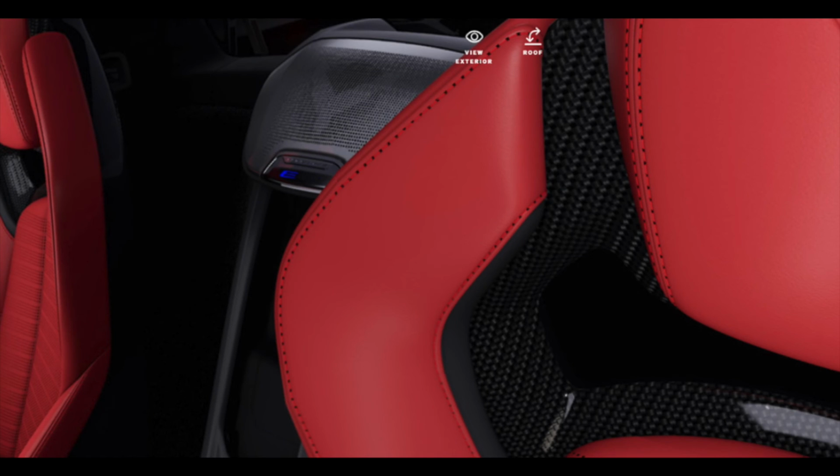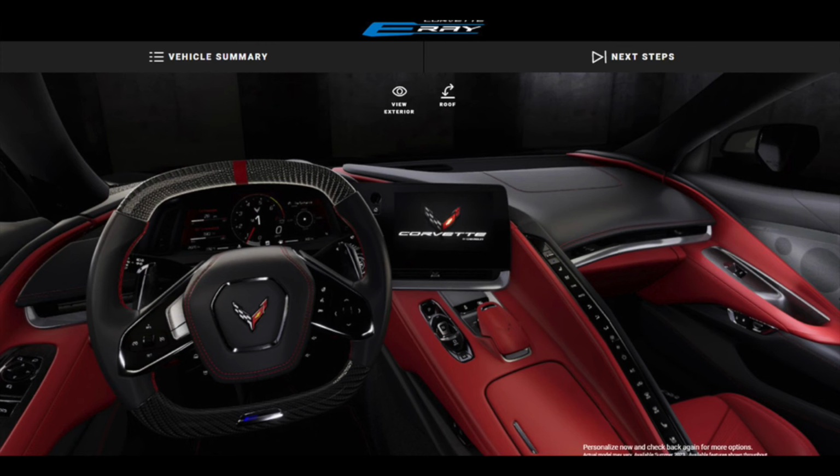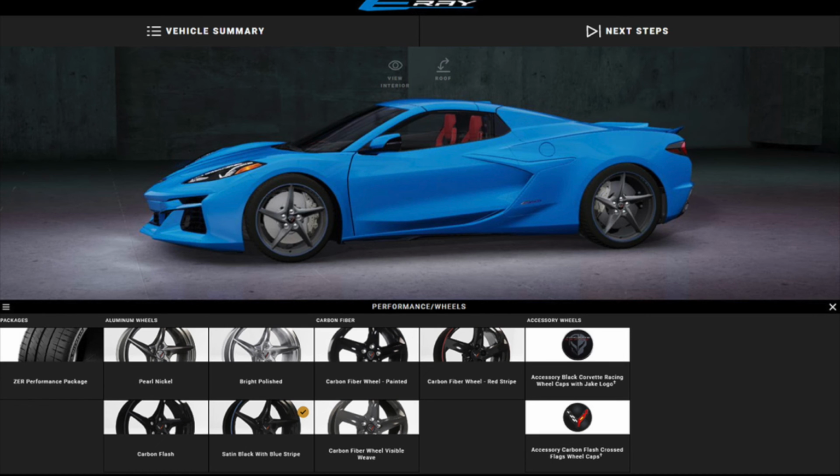And here's another picture of the E-Ray on the speaker. Again, I wanted to pause this picture so you guys can get a quick glimpse of what this may look like for you all who are interested in the E-Ray. Look at that steering wheel. You will see at the bottom that it says E-Ray as well, which is also a nice addition to the car to kind of break it up compared to the Z06 and the E-Ray.